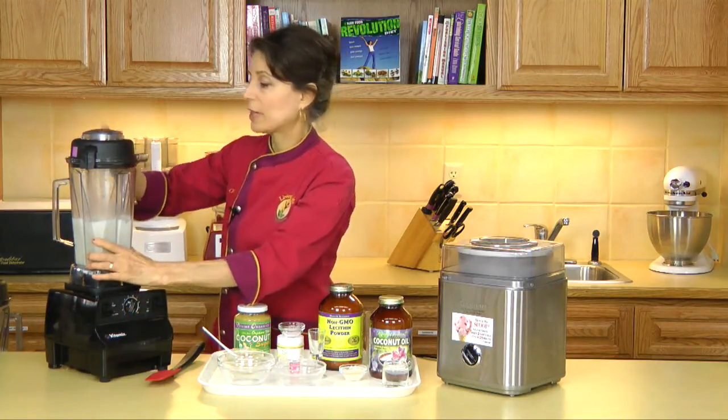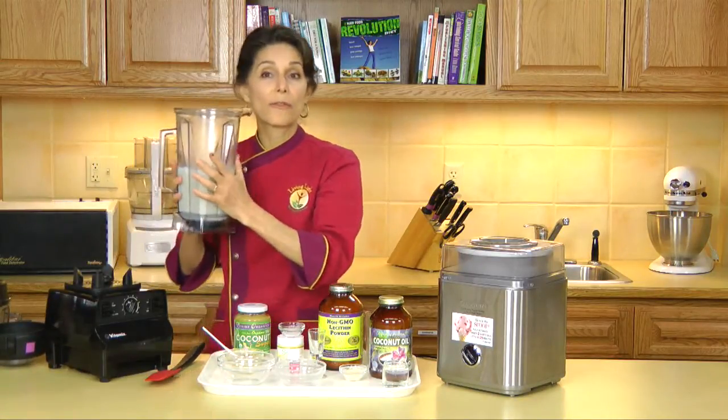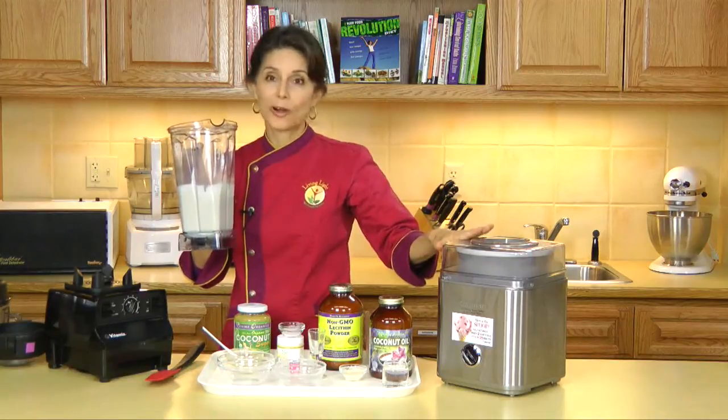Okay, now that's beautifully incorporated. The only thing is that now that we've worked this so much, it's rather on the warm side. Not hot, but warm. So we're going to put it in the refrigerator for about 3 hours before we put it into our ice cream maker.